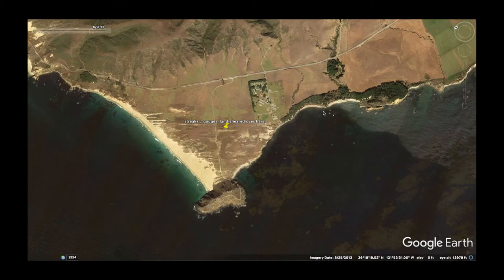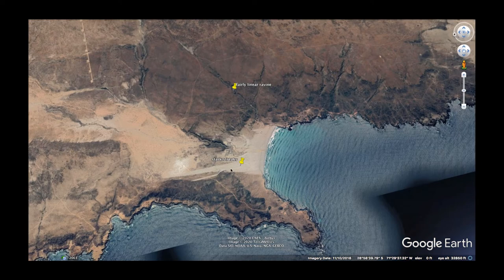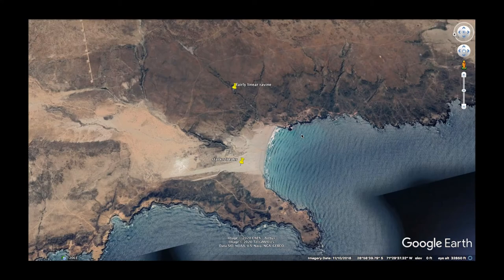Some possible something's zooming across the landscape here, altering the landscape. And then Chile, possible similar stuff here. Something zipping along. And we'll try and figure out if these are natural patterns or something else. And yeah, we will end things here in Chile for this video. And that will be it for this video.